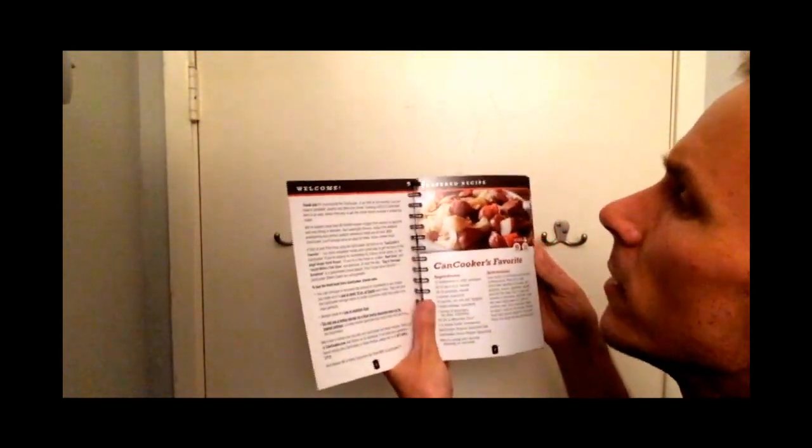Here we can see that it talks a little about the can cooker, which basically, from my understanding, is kind of like fast food. You can just cut up vegetables and meat and stuff and just throw it inside of this can cooker and cook it in like 30 minutes or less, around there. And this recipe book just has a bunch of recipes.